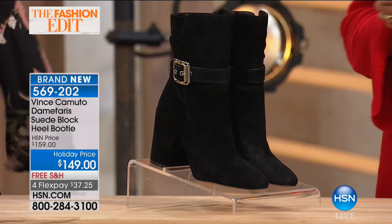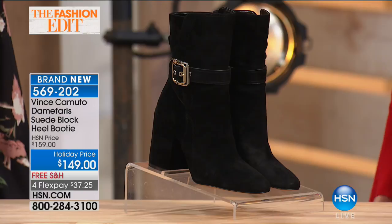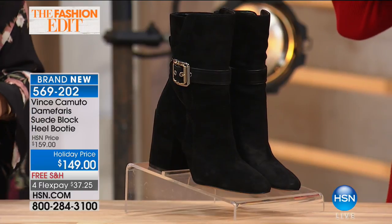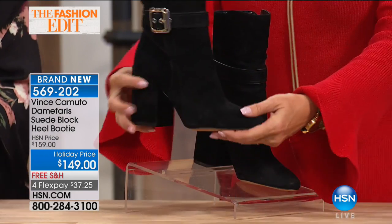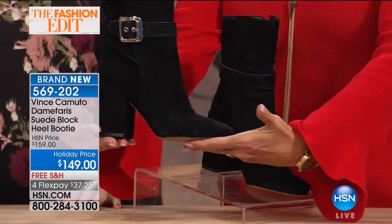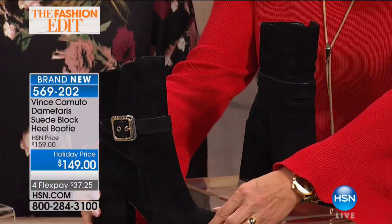Okay, let's talk about another boot, though, which is dramatically different than our This Day Only. Yes. And so feminine. I love this boot. Oh, my gosh. It's like it should be on its own little fabulous pedestal. I know. Look at that. Okay, so walk us through this design.